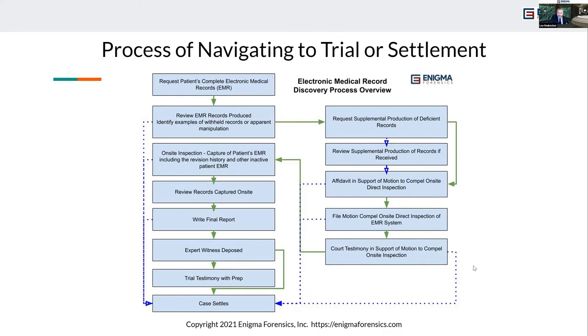I've seen cases settle as soon as I get involved and help with writing a request for supplemental production. But sometimes the cases go on further. In my experience, the further along through this process the plaintiff gets, if we're able to identify willful withholding of records, the settlement offer tends to be much higher.